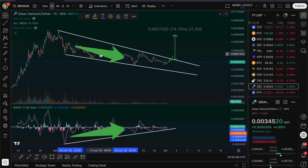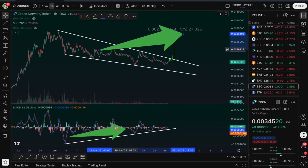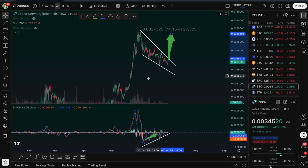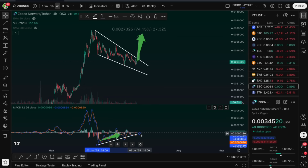Now bear in mind that the trend on Zebec has been bearish since June, so if we see a trend reversal, we should start to see a new bullish trend emerge sooner rather than later as a result of this bullish divergence that we've seen on the MACD. Now, if we look on the 4-hour time frames, we've got a very similar story. Just need to adjust that bottom trend line a bit. And again, you guys see we have a strong bullish divergence on the 4-hour MACD as well.